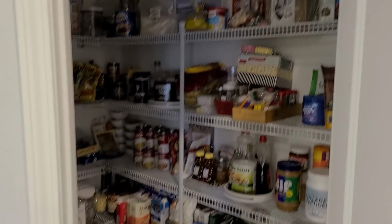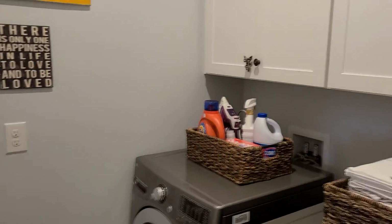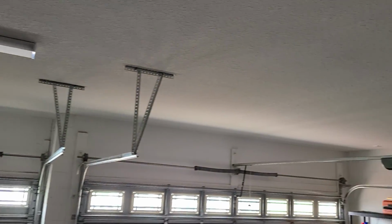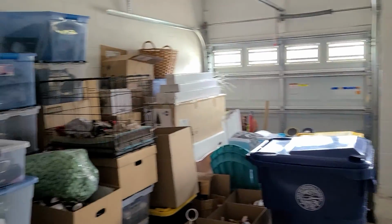Really nice size pantry. Got a nice drop zone here, or like they say up north, a mudroom. Good sized laundry room with cabinets. There's a 3-car garage with some attic space for storage. As you can see, it's all natural gas water heater.